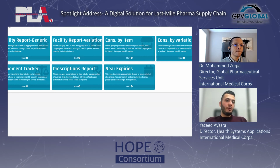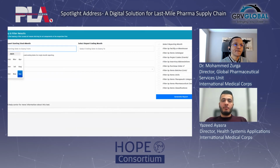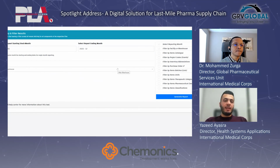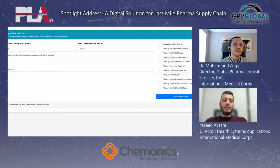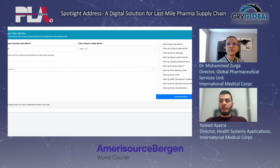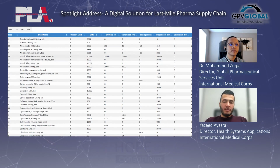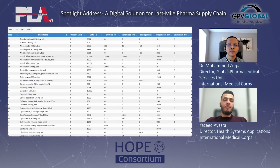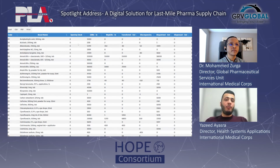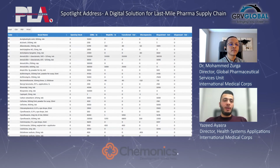Allow me to walk you through some of the reports on PIMS. This is a facility report. I'm going to choose a duration of time to extract the report. Every report that is built into PIMS could be configured and queried in different ways based on the user preferences, so there are a lot of filters to be applied to each one of those reports. As you can see here, this specific report in a few seconds has highlighted everything that has happened in 2021 for that facility and showed us all of the items and what was the opening stock, what was coming in, what was going out, and everything all the way to the end stock that we have right now in hand.